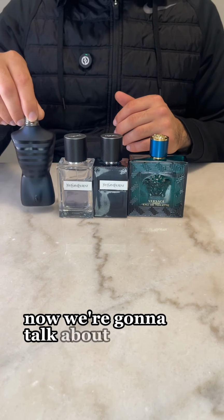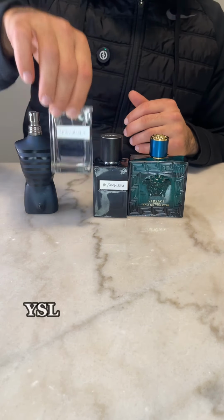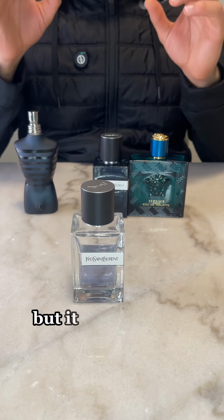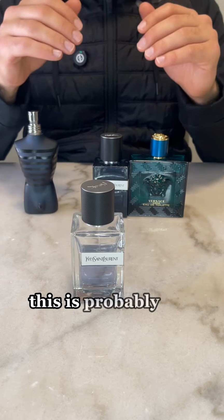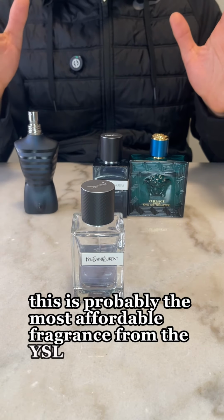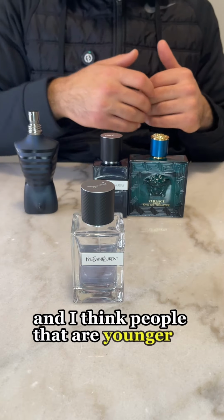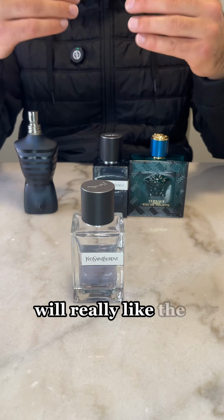Now we're going to talk about YSL EDT. YSL EDT is not the best smelling from the YSL Y line, but it is a good smelling fragrance. This is probably the most affordable fragrance from the YSL Y line. It's a fresh, clean, out the shower type of scent, and I think people that are younger and people that are older will really like the scent of this fragrance.